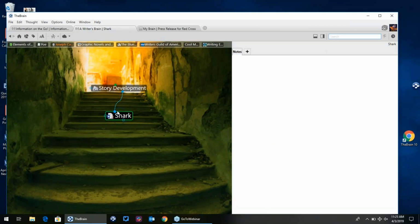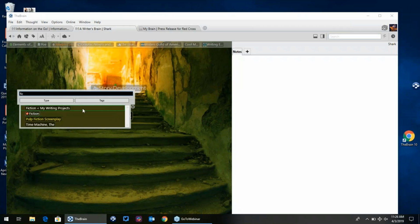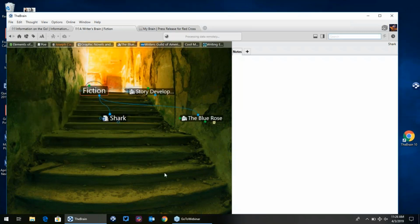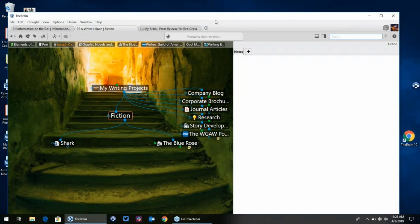And from there, this is kind of interesting. This is going under fiction, because this is more of a personal, just fun project. So I'm going to put it under fiction as well. And now what's cool about that is something that was otherwise just stuck in a folder on my desktop is now in my brain, this new project on Shark, and I can link it to all kinds of things.